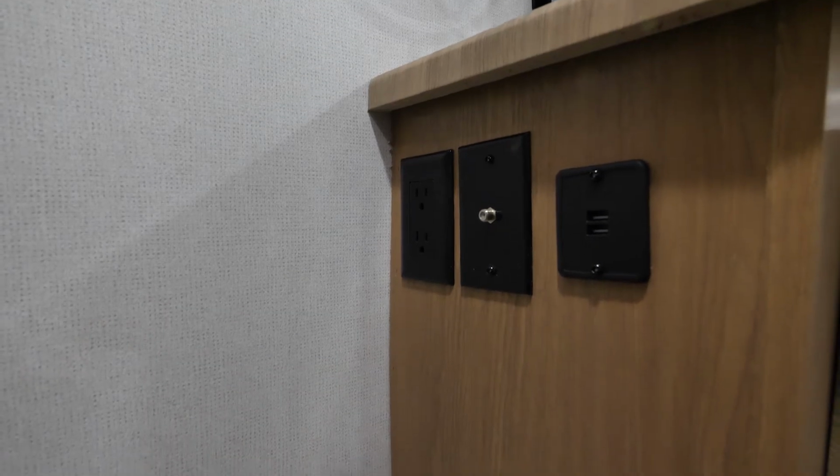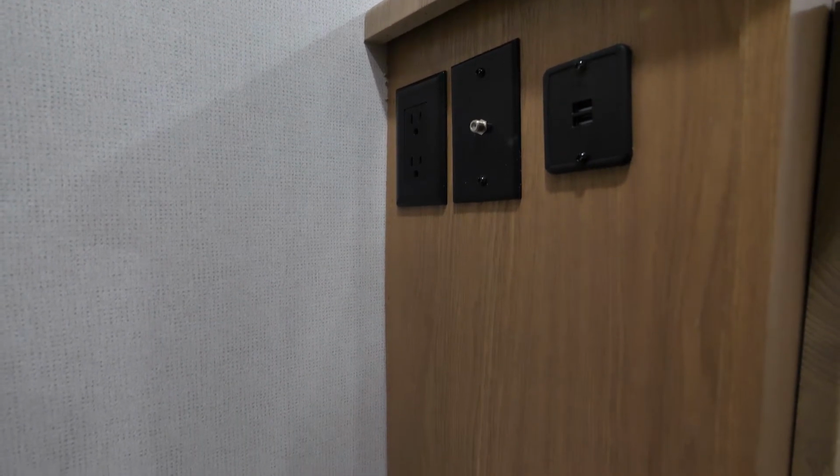So on either side of the bed, you have outlets, which are gonna allow you to plug in your phone, plug in any sleep app machine.